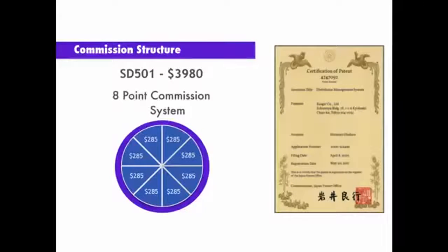Now, here's how it works. It works on an 8-point commission system, okay, meaning that there's 8 points of commissions built into each machine that's sold. For an example, the SD501 that retails for $3,980 that you can finance for about $44 a month has 8 points built into it, as you see in this pie chart depicted. Okay, each point will pay out $285. So 285, 285, 285, 285, 285, 285, 285, 285. $285 8 times. That's going to pay out to the distributor base.